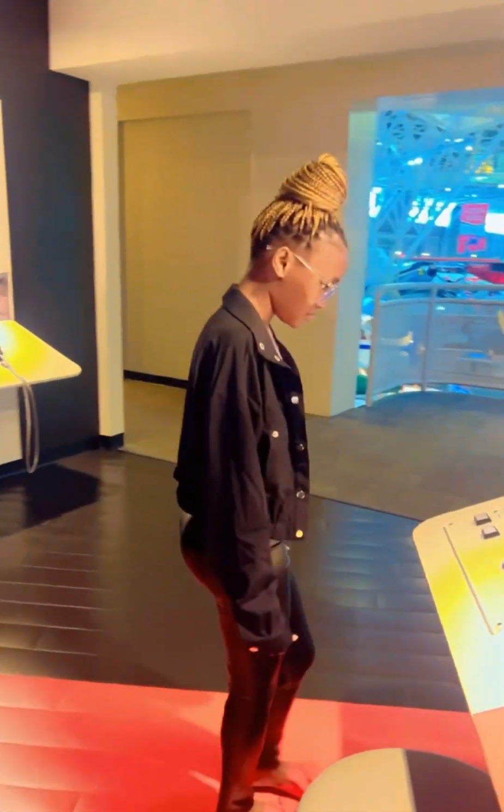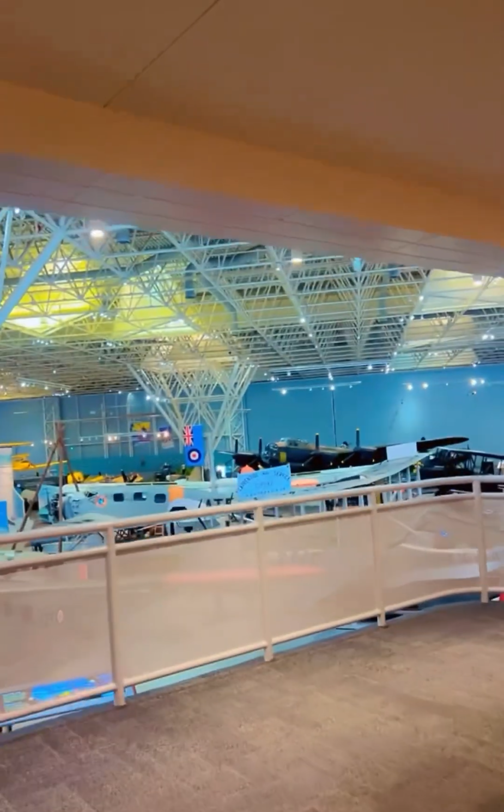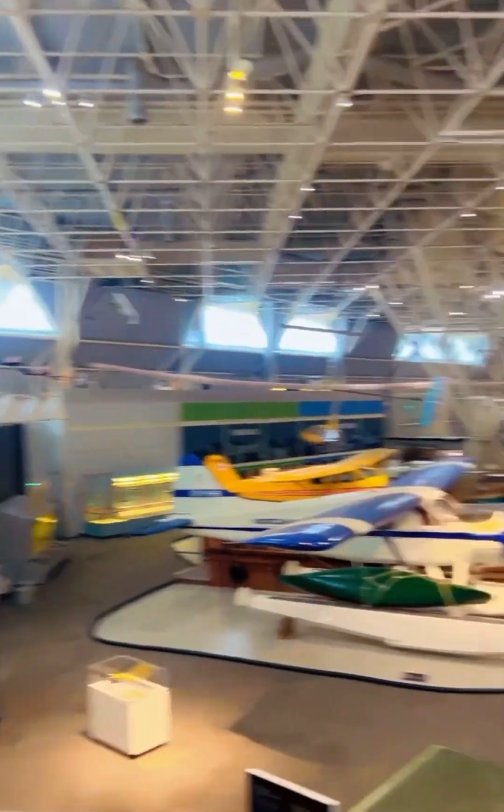Yeah, and so before we go on to the next museum, I'm telling you, it blew my mind how it was set up, all these aircrafts, all these airplanes. They were so amazing.